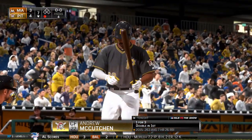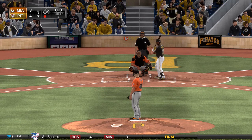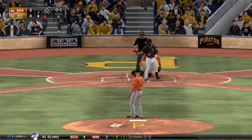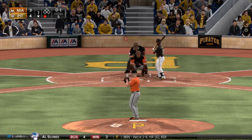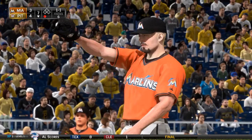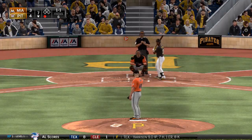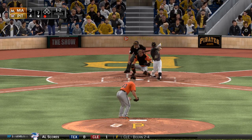Andrew McCutcheon will dig in. Took a called third strike his last time. First pitch on the way. And he gets a piece of this one to foul it towards the backstop. Now the pitch. Here we go. And he takes this one high, 1-1. Let's go, McCutcheon! 1-1 pitch on the way. Fouled back.